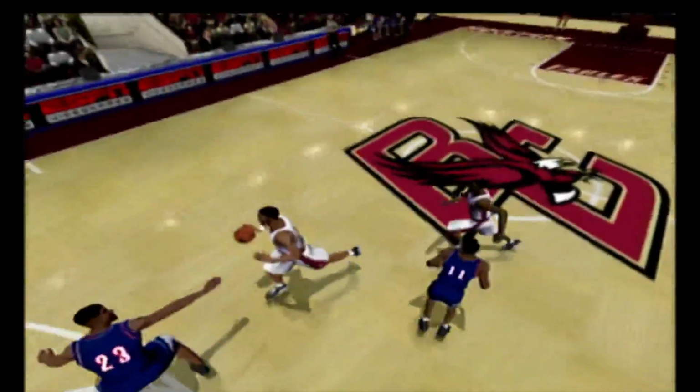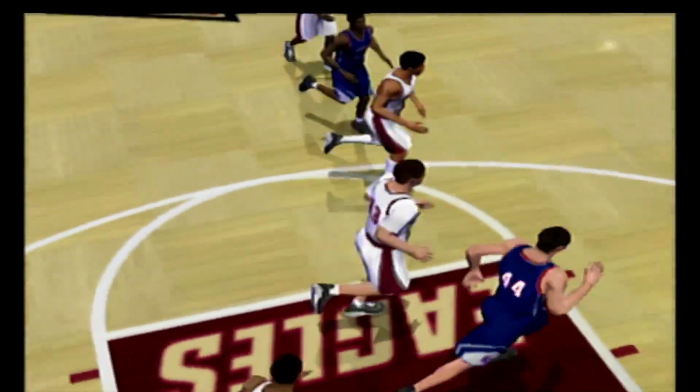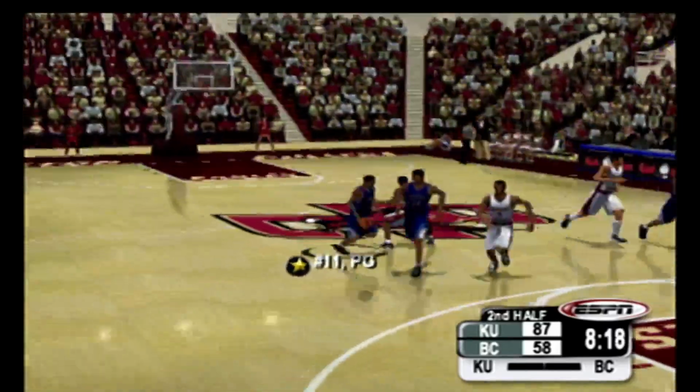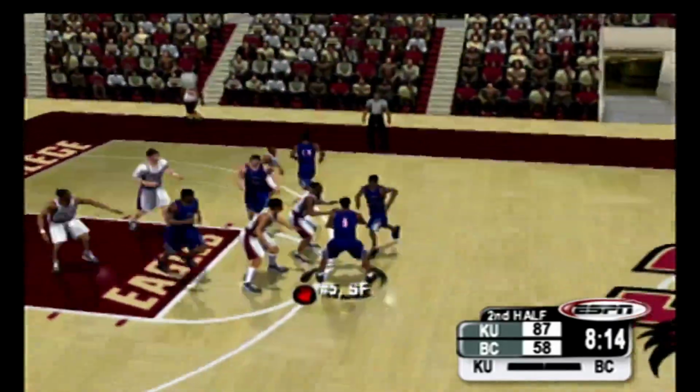Oh, what a great shot there, Mike. And that pass had eyes to set it up. Yeah, the feed really created the opportunity for that shot. 11 could pick up his 20th point this trip down the floor. Let's go.